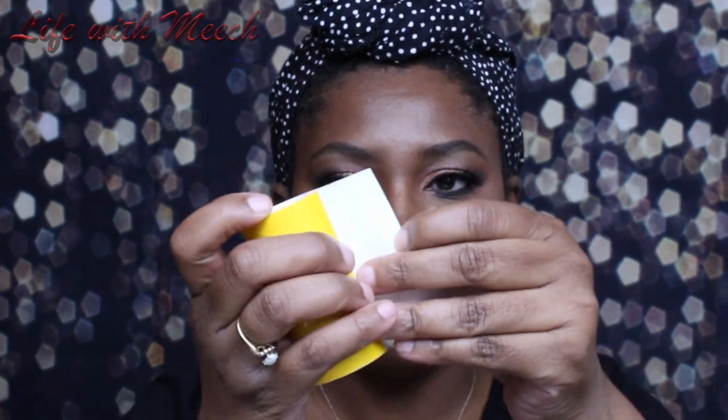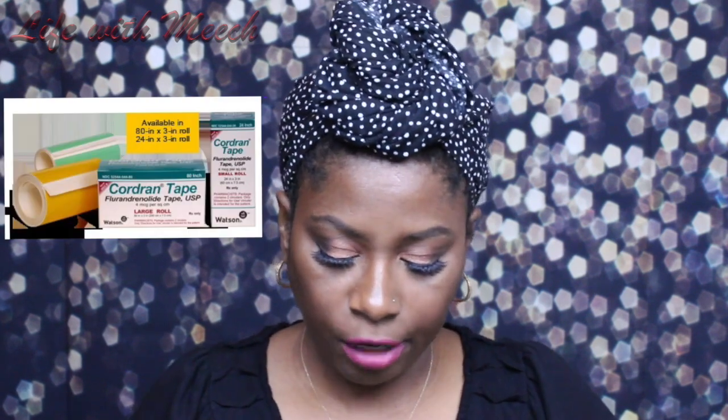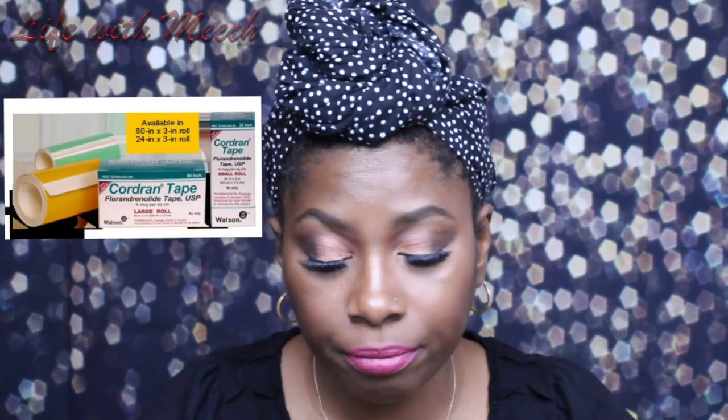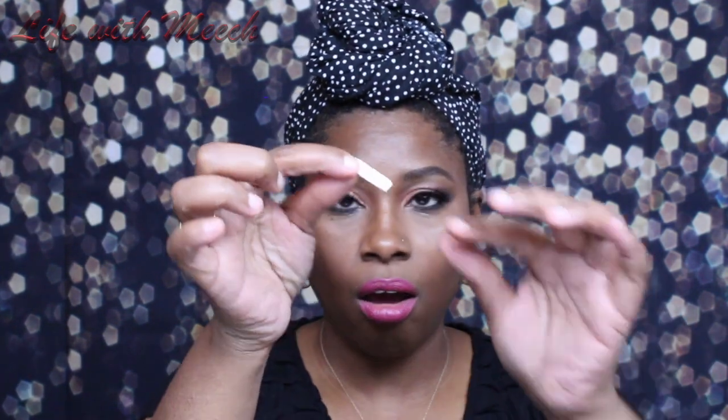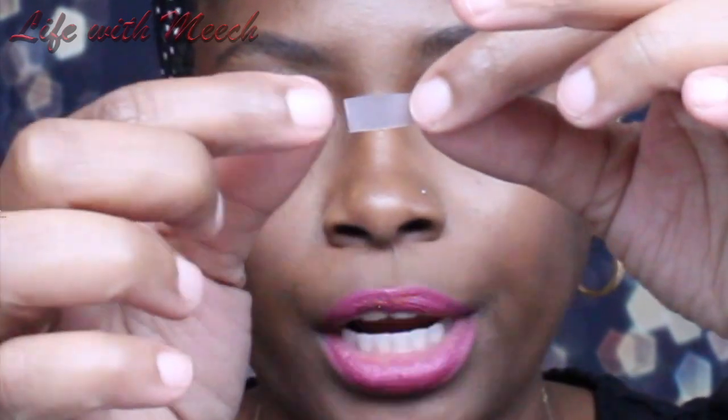You just pull it out, cut the piece you want, and use it. So I'm going to cut a little piece so that you can see what the actual tape looks like. This tape is 80 inches long. They have different measurements, but this one's 80 inches long. So this is the piece I cut off. And you just peel the back off, the white part. And this is the Cordran tape.